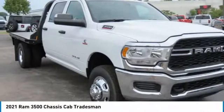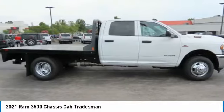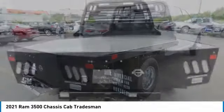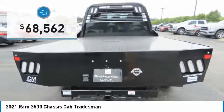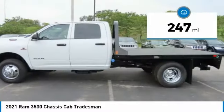The 3500 is a solid option for truck buyers in need of hauling capacity and serious towing. With names like Hemi and Cummins under the hood, there is plenty of muscle to back it up. And it is priced below $70,000. This vehicle has less than 300 miles.